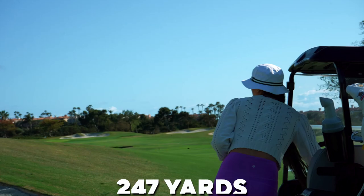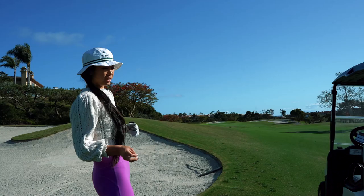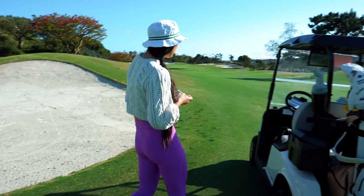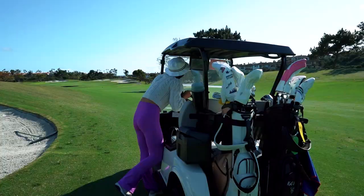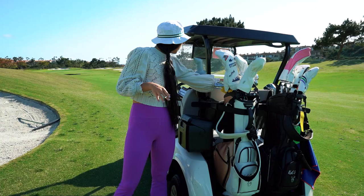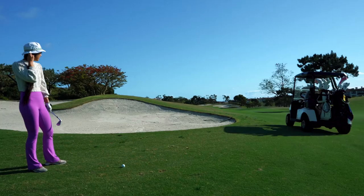247 with a headwind. It is definitely hard, and there's water in front. There is water in the front of the green. I'm not really feeling my swing right now, so I'm actually going to hit in front of the water. That way, even if I hit a bit left, it's all right.